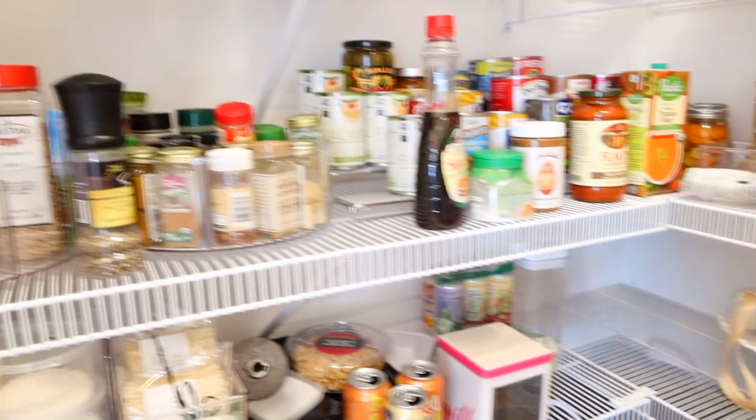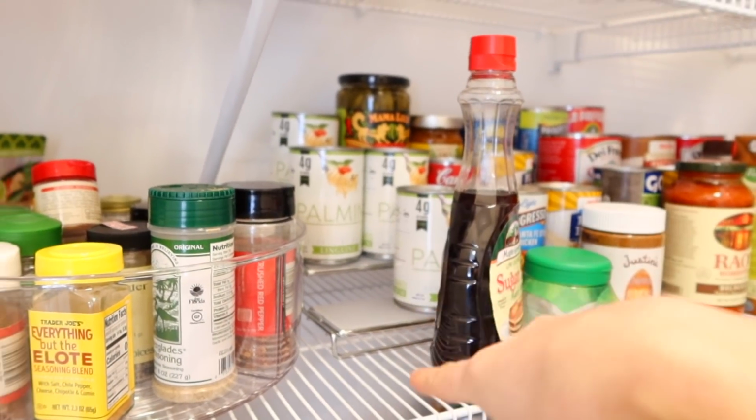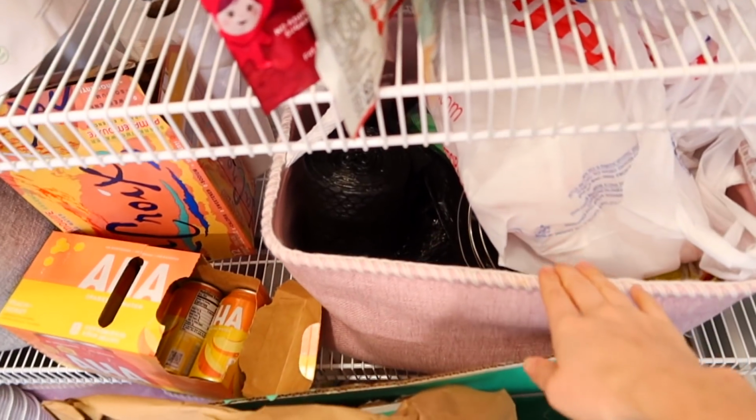I have some Lazy Susans, risers for cans. So over time, I've learned what works, what doesn't. I'll be sharing all of my tips throughout the video, what I use and why.